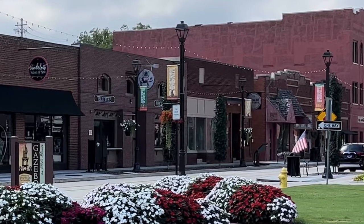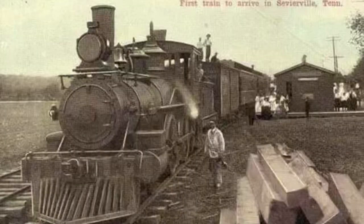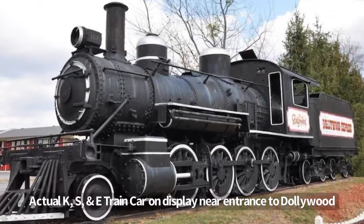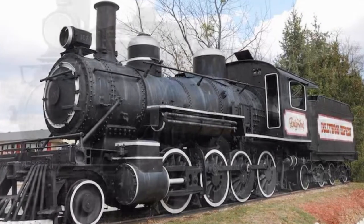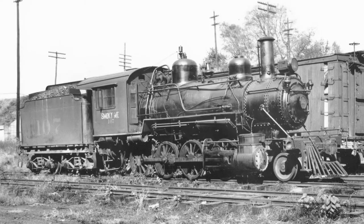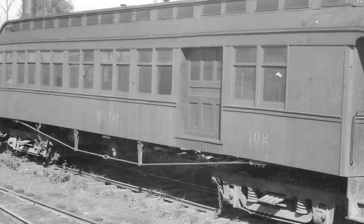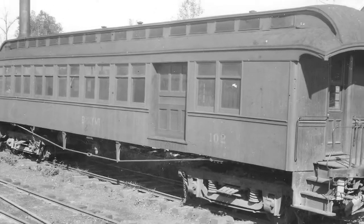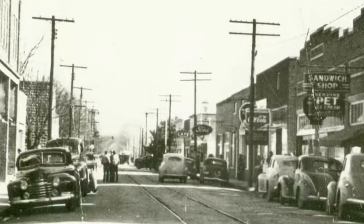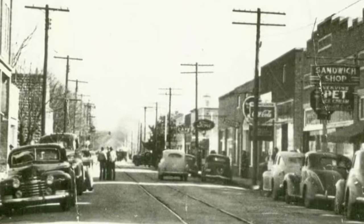In further research, I learned that the railroad helped to grow the town of Sevierville. And our community could look quite different today without having the railroad. The train cars took goods in and out of Sevierville and transported passengers too. We all know how important visitors are to Sevier County.